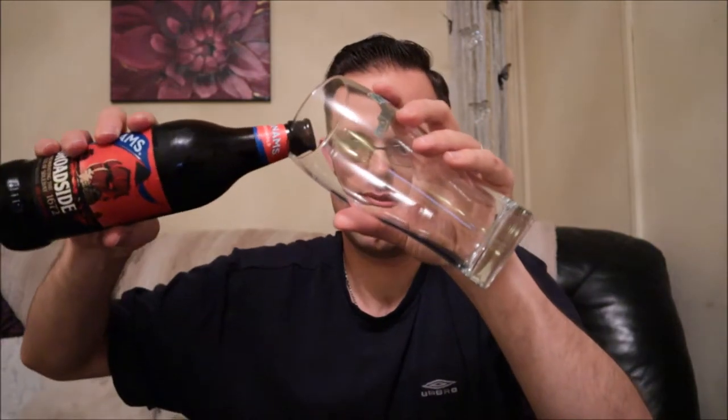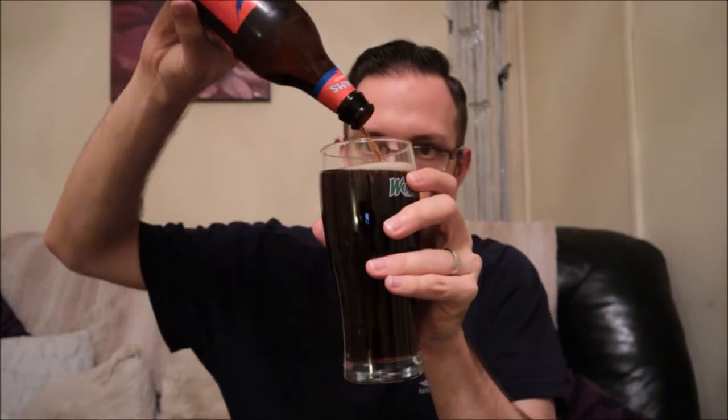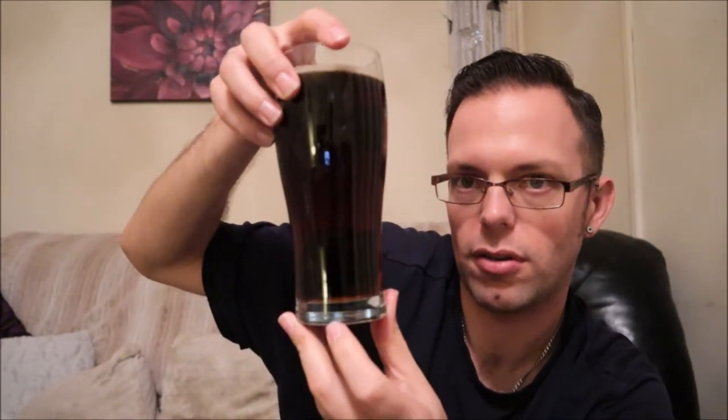There we go. So it pours a nice dark ale. No head to speak of, but again, that's neither here nor there. Like I say, it's very dark. It appears a little bit darker than maybe it really is on video. It looks almost like a porter and a stout. See if I can get some light going through it for you. Probably not. There you go. Look towards the bottom of the glass. You can see more of a representation of colour there. It really is a rich mahogany kind of colour.